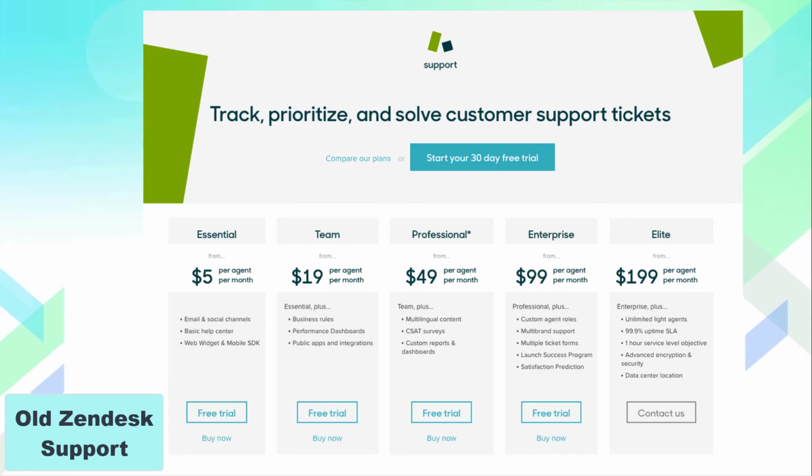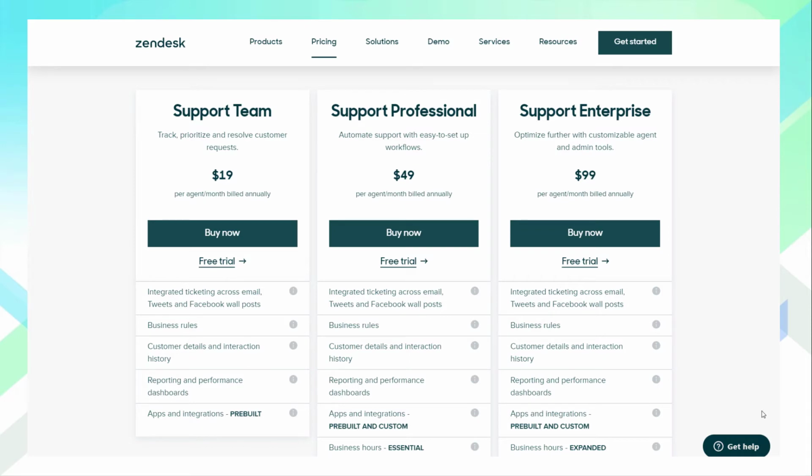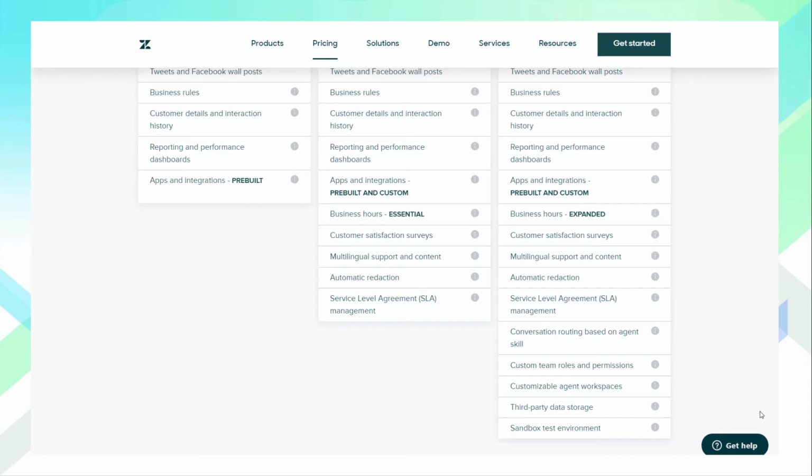Before the pricing update, Zendesk offered 5 different tiers in Zendesk Support: Essential, Team, Professional, Enterprise, and Elite. Right now, the reimagined product Foundational Support only offers users 3 tiers: Team, Professional, and Enterprise with pre-built apps and integrations. Additionally, both Professional and Enterprise offer such features as business hours, SLA management, automatic redaction, conversations routing. There are also 2 extra features, such as third-party data storage and sandbox test environment in Enterprise.